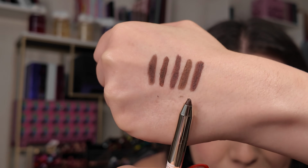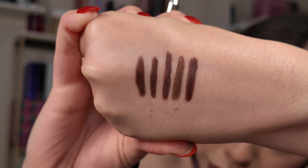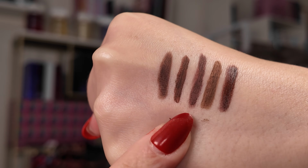Make Beauty in the shade Quantum. Gorgeous. Absolutely gorgeous. Gorgeous formula, gorgeous color. What a beautiful color family. I keep saying that about all of them, but I am very proud of how I've organized these lip liners today. I love how there is a mix of undertones. Like this one's a bit more yellow, this one's a bit more red.